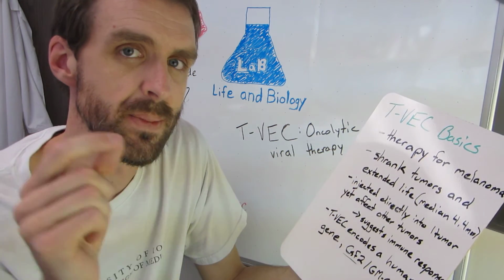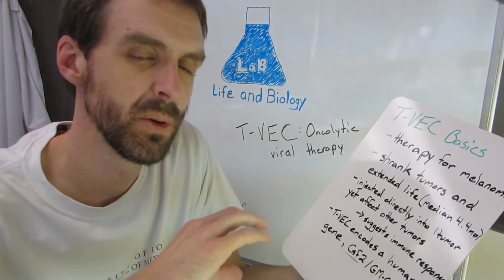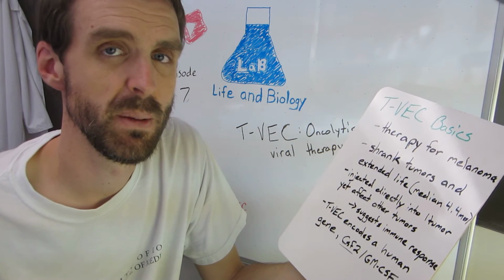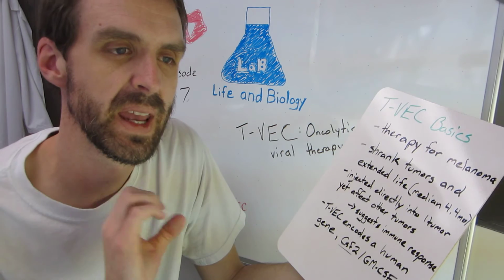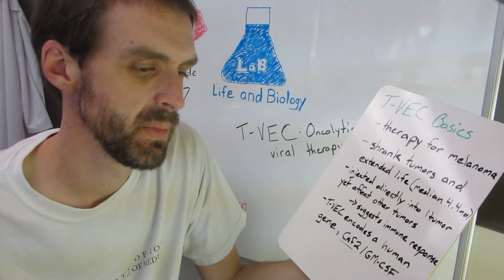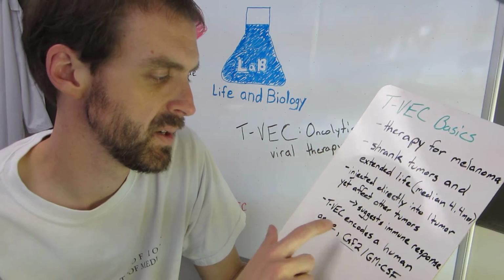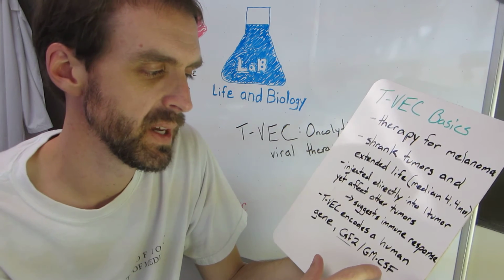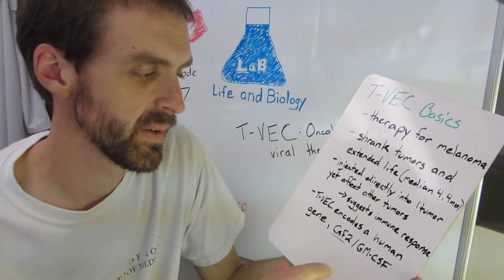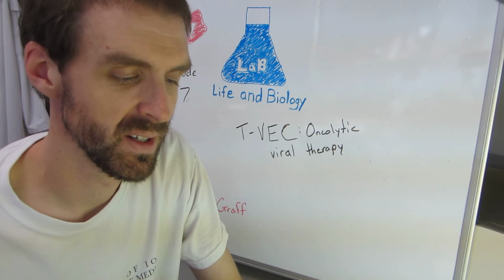The virus had to be injected directly into a tumor, and an interesting thing is that even though it was injected into one tumor, they saw tumors shrink in other areas of the body, and this suggests that maybe the immune system's getting involved. The immune system can go around and look for the cancer anywhere in the body and attack it. The reason that the immune response might be a likely cause is that they purposely changed this T-VEC virus so that it encoded a human gene. The gene's called CSF2. It makes a cytokine, which is used by the immune system for cells to talk to each other, called GM-CSF. But we'll get into cytokines and what GM-CSF might be later.